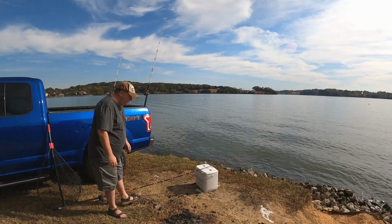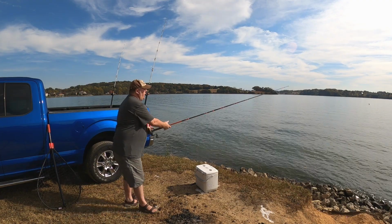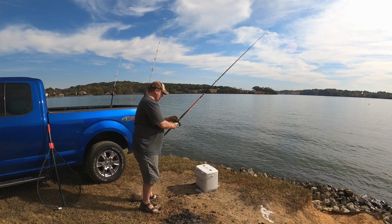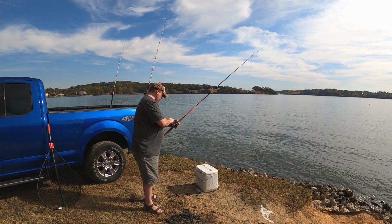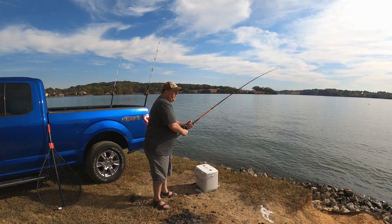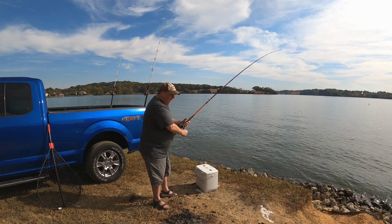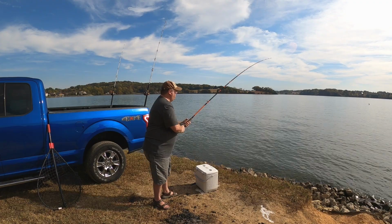All right, something's been messing with this one for a while now. So I'm gonna reel it in and see what it looks like. Got an Akuma Cortez on this one. It does not have a level wind, so I have to thumb the line on the reel.